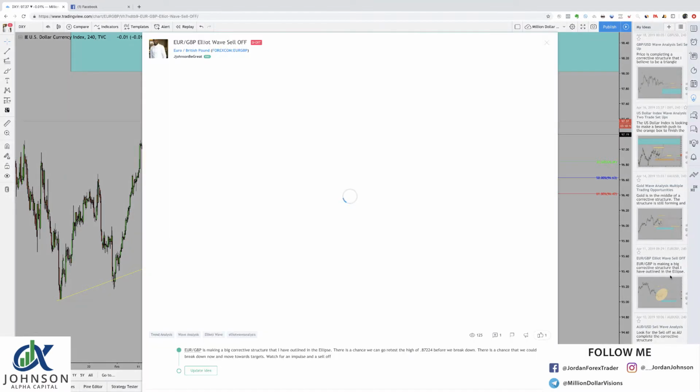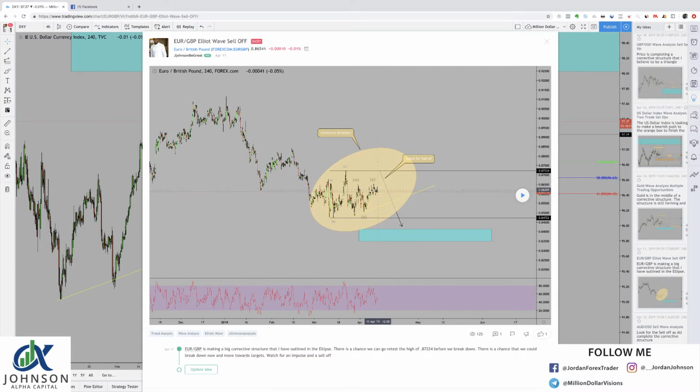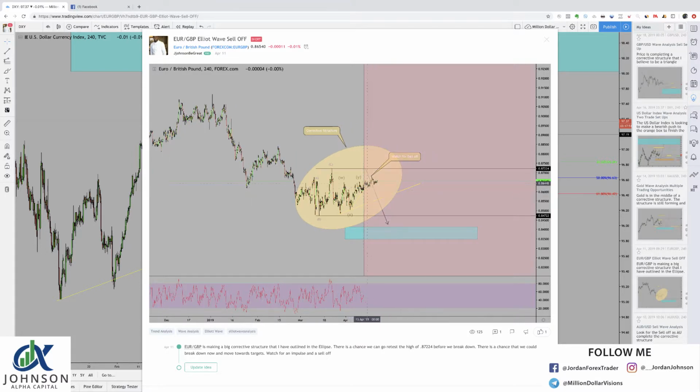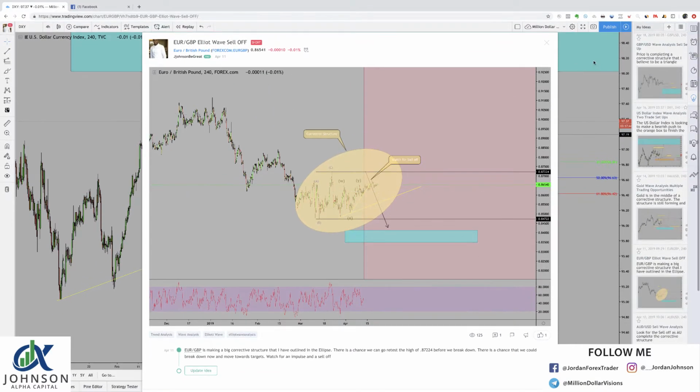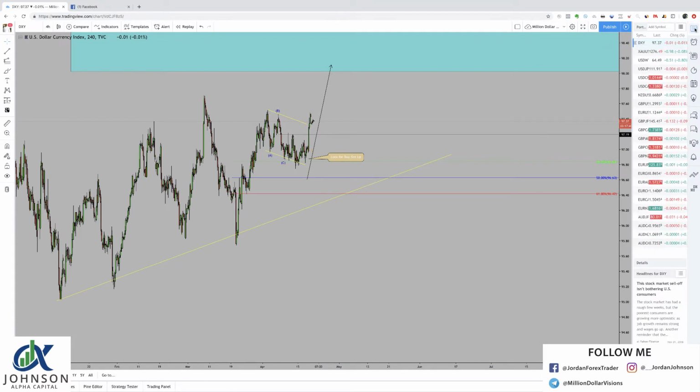Let's look at Euro Pound. Euro Pound goes back to April 11th, kind of a bigger setup. We were looking at this whole thing as a corrective structure. We're still looking for the sell-off. I'm going to go over that today. I believe we will finally get that setup this week. Price has just been moving in a corrective structure, not really doing a whole lot. I believe we definitely will get this sell setup today. So be on the lookout for those updates as well.